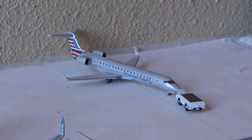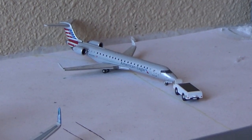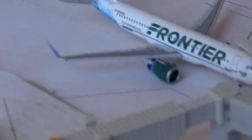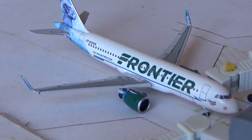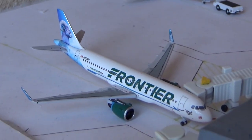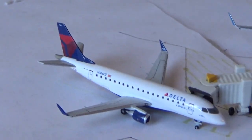So, American Eagle Bombardier CRJ-700. I'm sorry, guys. Okay, let's try that. Anyways, he's pushing back with service up to Los Angeles, followed by a Frontier E320 Neo. This is Colorado Bighorn Sheep, and he's ironically going back to Colorado with service up to Denver today. Nothing new for Frontier. We'll see what they have coming later on.